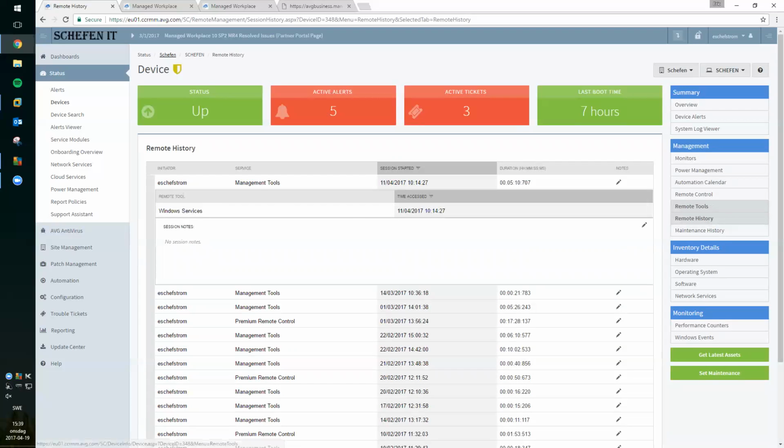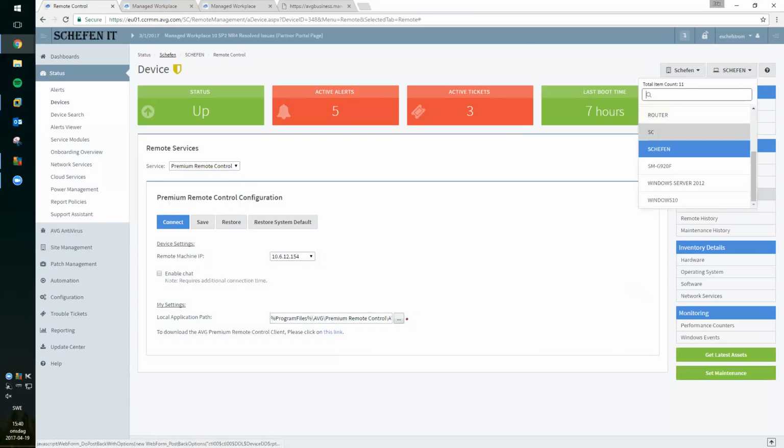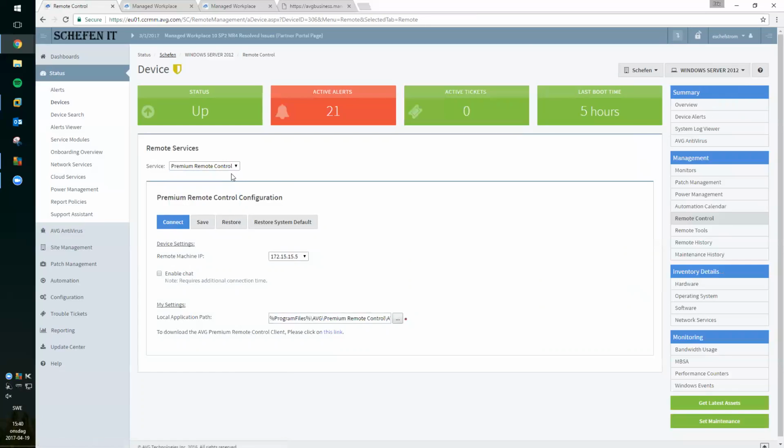If you move over to the remote control, we have a lot of different options here, but what I would like to focus on is the premium remote control, and that's typically the TeamViewer replacement that we offer. But other than that, we have options for, let me see, just need to switch device here so I don't remote myself. We have Remote Desktop and Assistant, that's Windows, so that works on isolated networks. We have Telnet, PuTTY and web console for printers, switches, routers, for example.